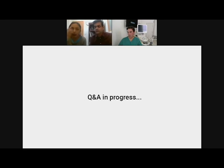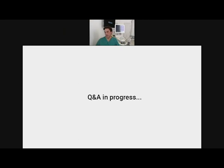How long do you leave the stent? You can leave the stent inside for the longest time, for 3 to 5 years. Our mean time is now to leave the stent 2.8 years for long treatments. Okay. Next question.